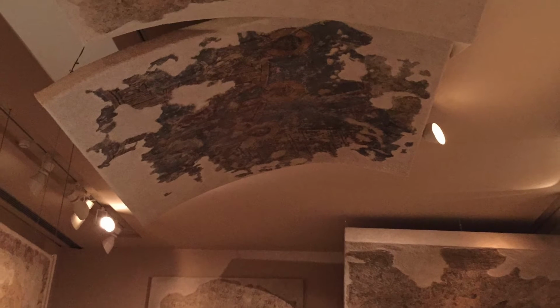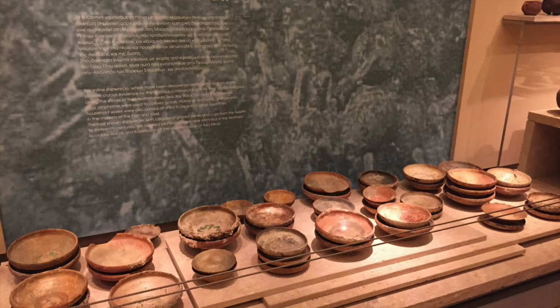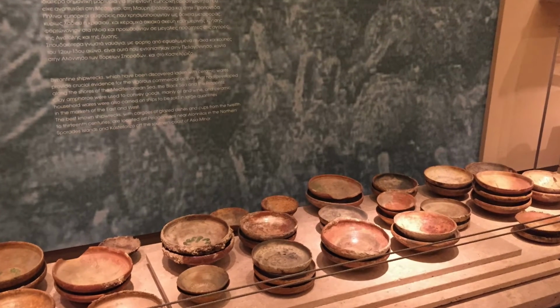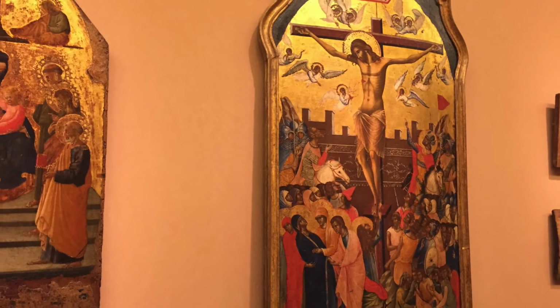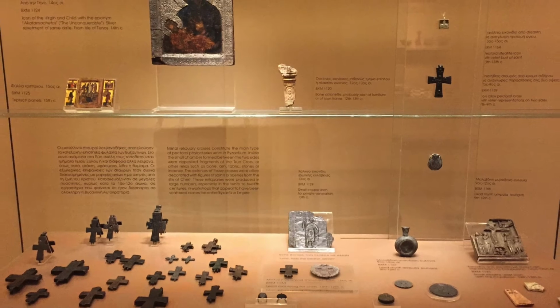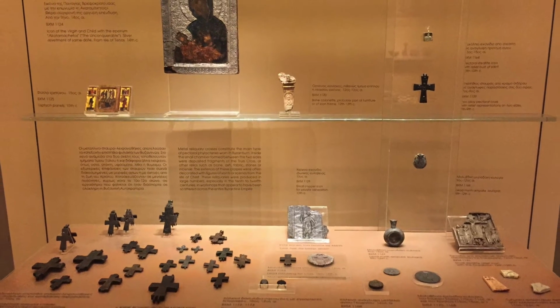The next rooms depict the Franco-Byzantine era that began after the Fourth Crusade, which is characterized by heavy Western influence. The museum does a great job depicting the changes that not only the art went through over the centuries, but also the historical events that caused these changes.